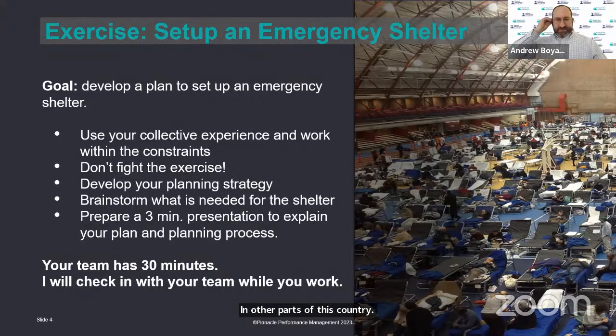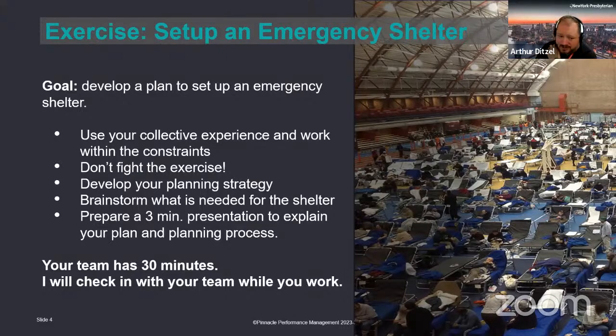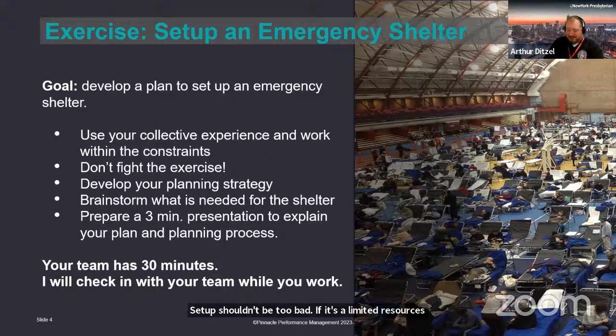Another question for you is, how long do you think it will take to stand up this emergency shelter? It's a resource question. If the resources are on hand from, say, the Red Cross or another one of those NGOs, setup shouldn't be too bad. If it's limited resources, or we're grappling, I couldn't even imagine a time frame to give you.